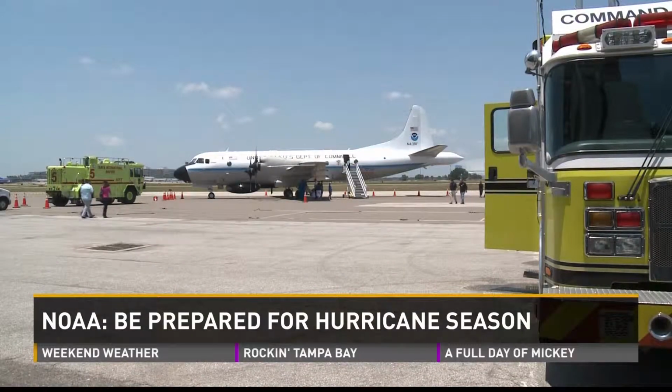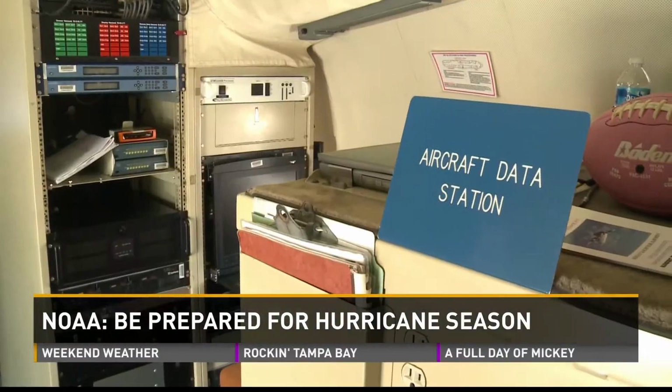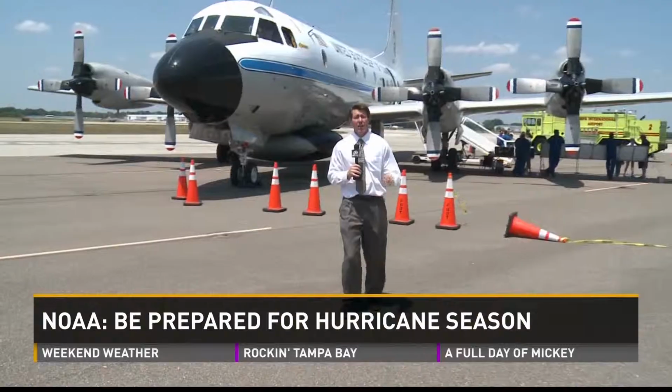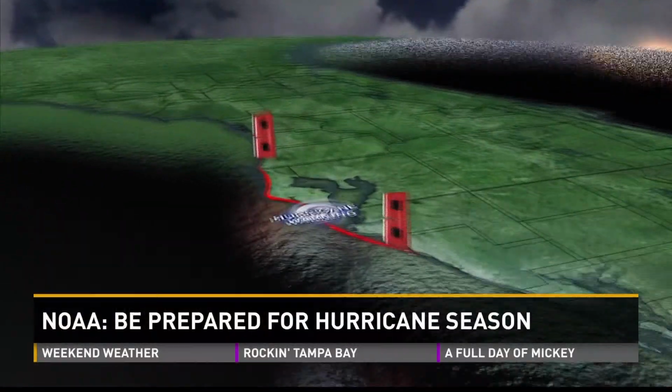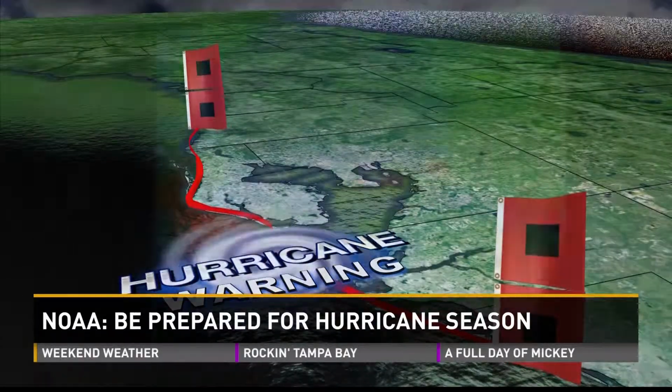Today, it's parked at TIA for an awareness tour. People had the chance to go inside and be reminded how critical it is to prepare for the start of the hurricane season, June 1st. This P3 turboprop gathers weather data that will keep you safe during the storm. More data means a better forecast. This saves money by shrinking the size of the hurricane warnings, which cost about $1 million a mile.